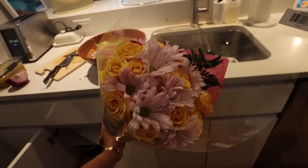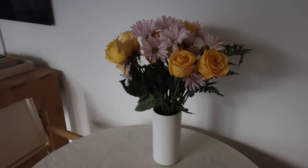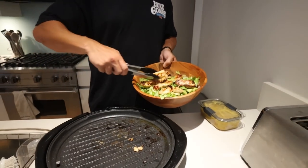Salad is coming along. Ryan just got here. He brought me flowers. That's so nice. I need to get it in a vase. They look beautiful. Grilling has begun. Yay! Oh my gosh, look at us making a salad.